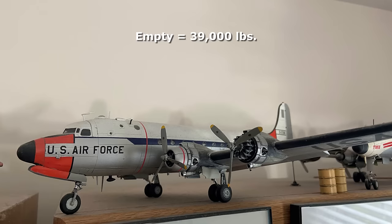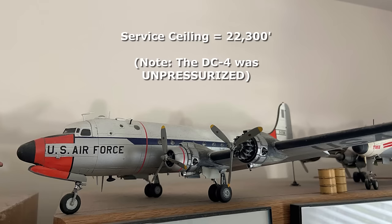follows. Empty weight, 39,000 pounds. Maximum takeoff weight, 73,000 pounds. Maximum payload, 14,200 pounds. It could carry 86 passengers in high-density layouts or 50 troops in canvas bucket seats, all roughly double the capacity of the DC-3. Wingspan was 117 feet 6 inches, cruise speed 207 miles an hour at 10,000 feet. Range was 1,150 miles with maximum payload, or 2,180 miles with maximum fuel. Service ceiling was 22,300 feet.